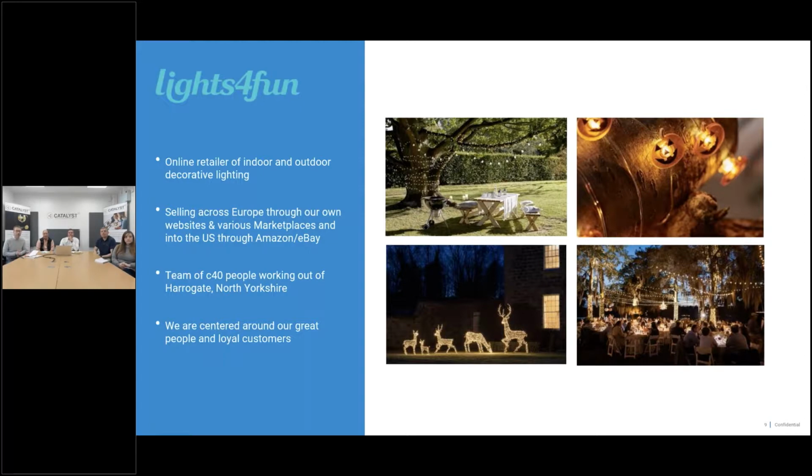You can see some of our famous ranges on the screen there. We sell broadly 50-50 between here in the UK and globally, so primarily North America and the key European markets, so Germany, France, Spain and Italy, but all based here out of North Yorkshire with our team of 40 covering all of those markets. And a big part of our why is really providing those products, but providing them to our customers with great customer service and providing a really great place for our employees to work.